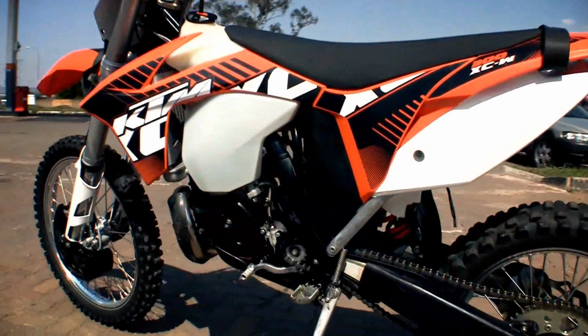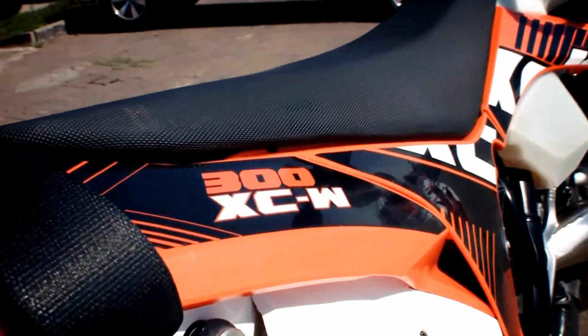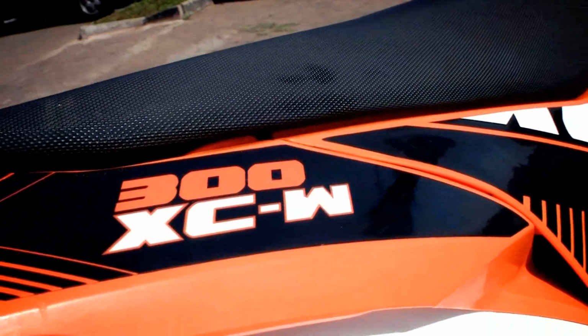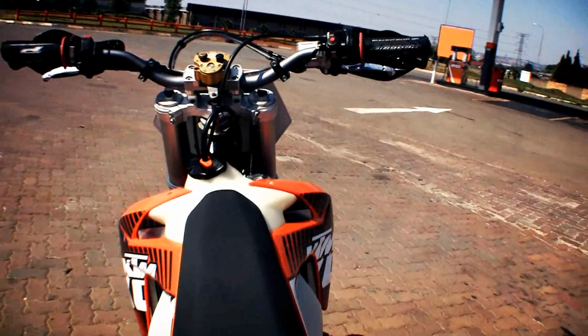The KTM 300, the 2012 variant, which we are going to be testing now. I hate testing these bikes because it's so jolly good. It's a legend of a motorbike and everything about it. It holds the highest resale value.